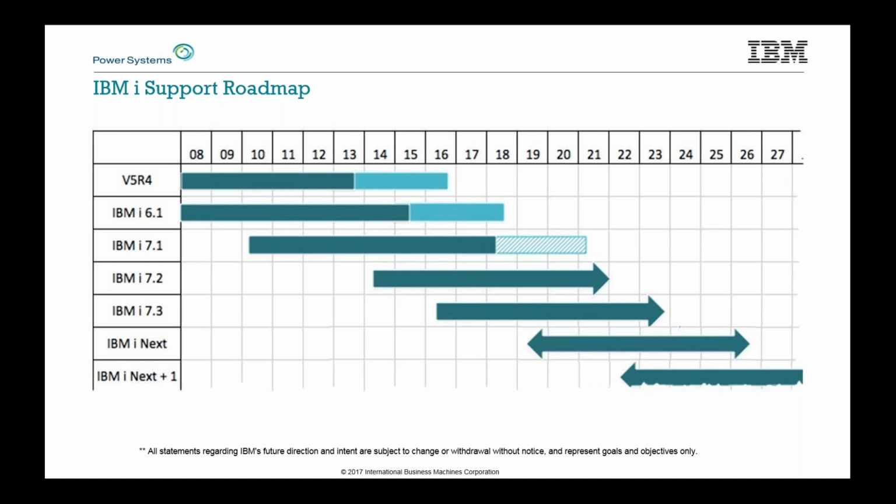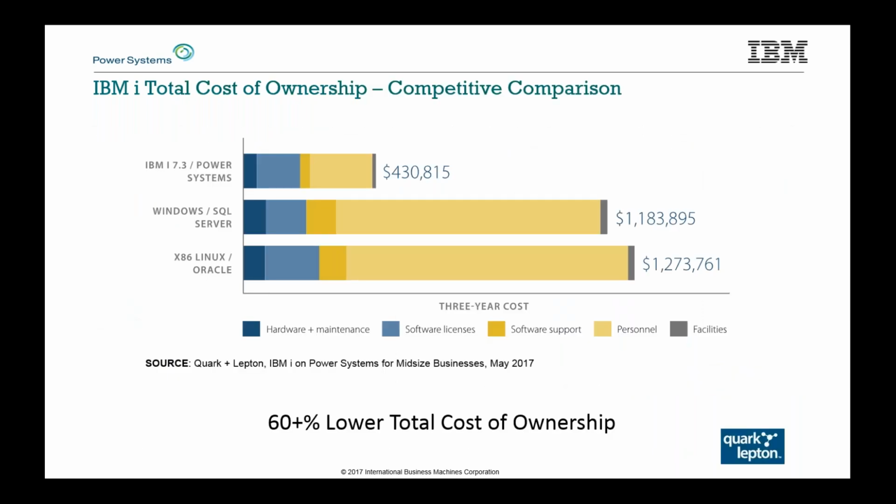Again, this is supposed to be able to inform you about what our support is currently, but it's also supposed to give you a good feeling that you can invest in this platform and know that you're going to be on a platform that we're working on and delivering new function on with technology refreshes for a long time into the future.